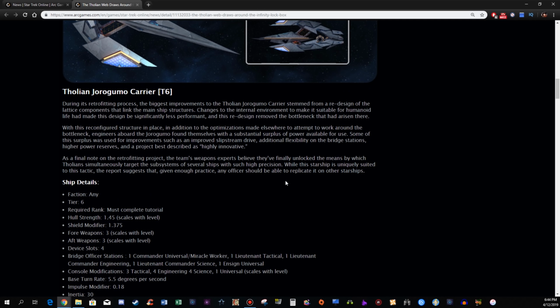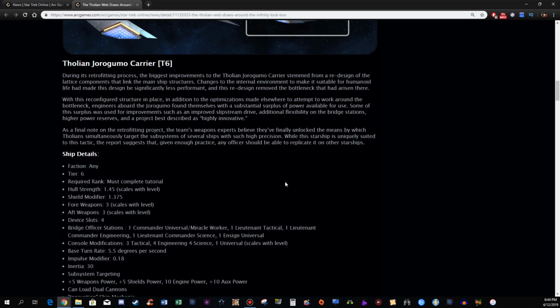So any faction, it is Tier 6. Required rank, you must complete the tutorial. So this is going to scale with you after the tutorial of the game. The hull strength is 1.45, but it scales with the level. The shield modifier is 1.375. It's got 3 fore weapons and 3 aft, and those also scale, so I guess it starts out with less weapons.